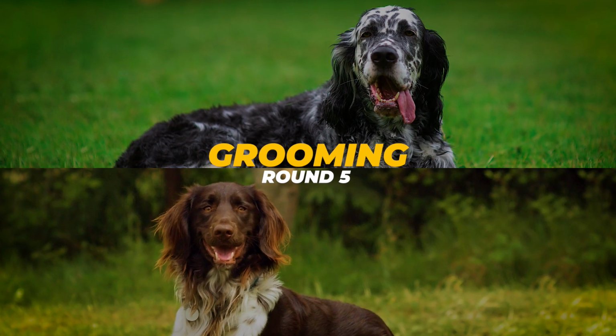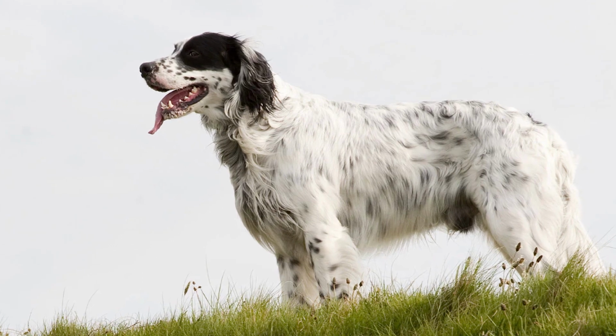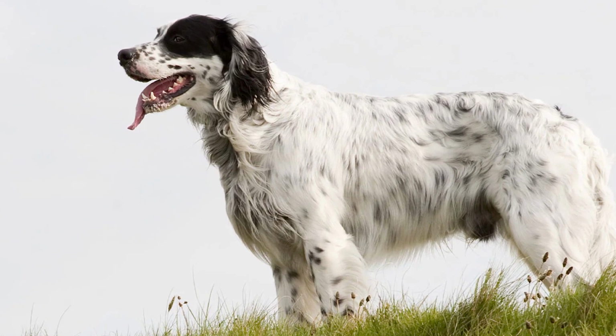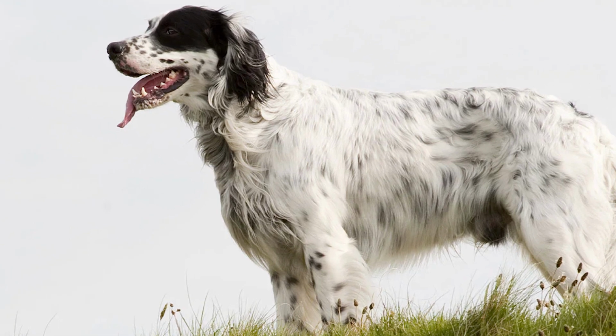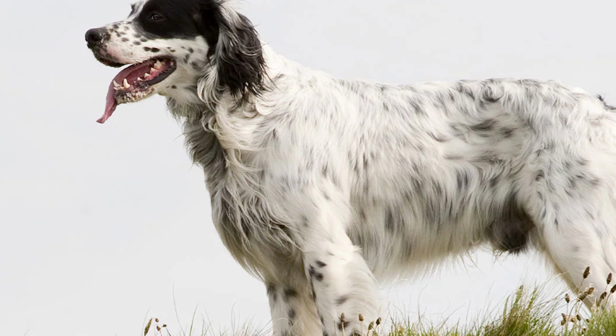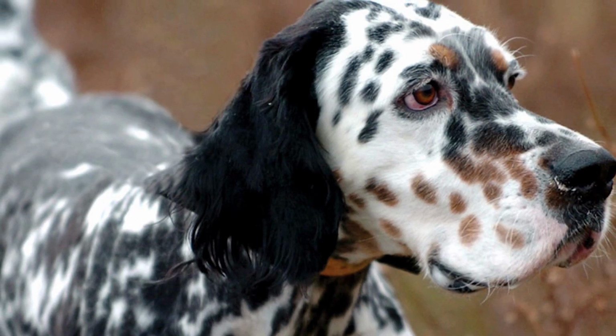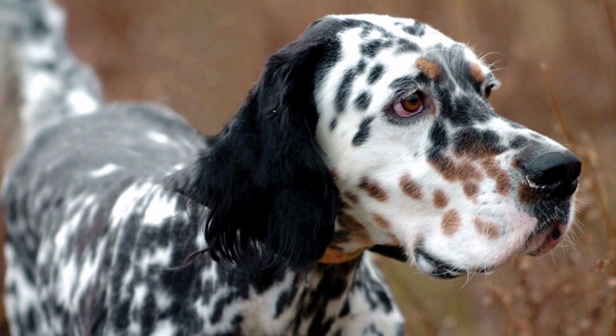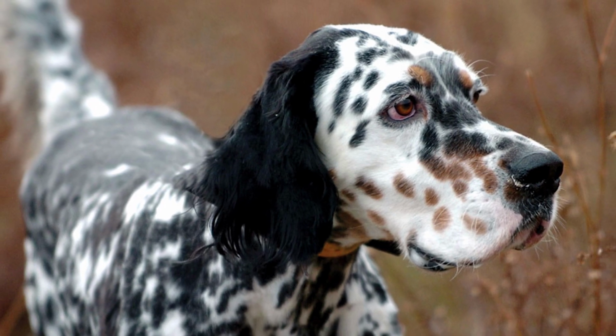Round 5. Grooming. English setters need weekly brushings with a soft bristle brush to maintain the beauty of their long, silky coats. A dog's skin may get irritated or infected if tangles and mats are left neglected. A metal dog comb with large teeth might be helpful when knots are just starting to develop. They need regular haircuts in addition to nail and dental care.